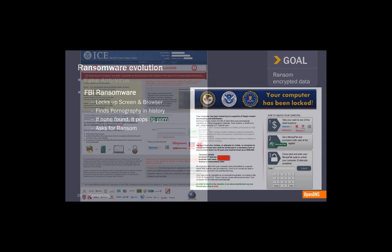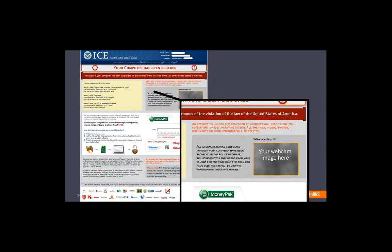But this is working, and there's even an evolution of this which now captures your webcam and shows you a mugshot of yourself, that you must now pay up, and not only do they have your computer, but they know what you look like. This has been localized to, I believe, 36 languages at this point, and is actually becoming a very popular form of ransomware attacks, although with fairly little lasting damage to the computer.